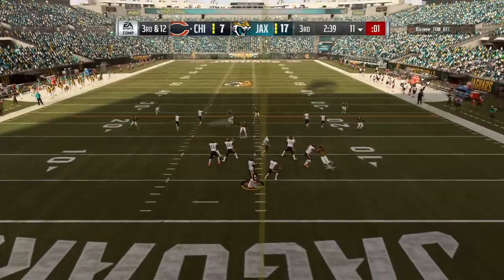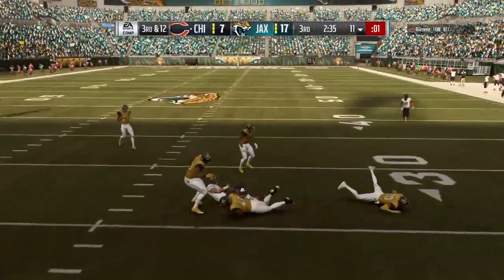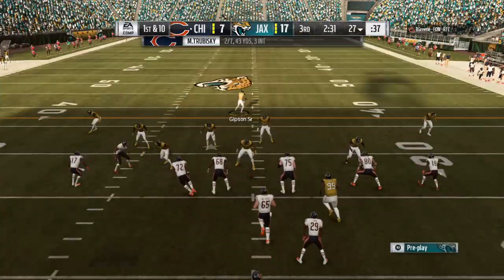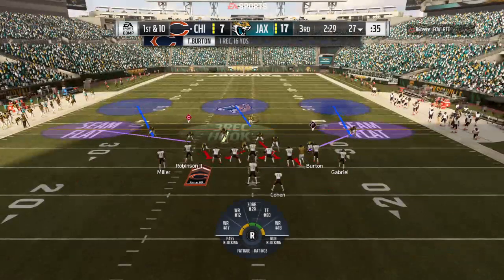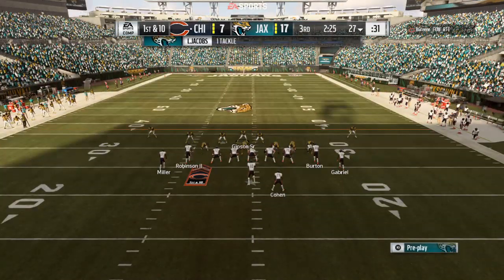They snap it at one. Now it's Trubisky. Got his man complete over the middle. That's Burton. And he works it across the 25 before being tackled. That's his first catch so far. They've held him under wraps, but he's got a first down there.